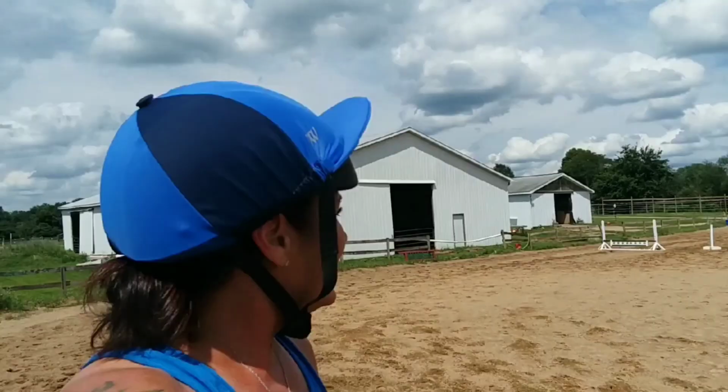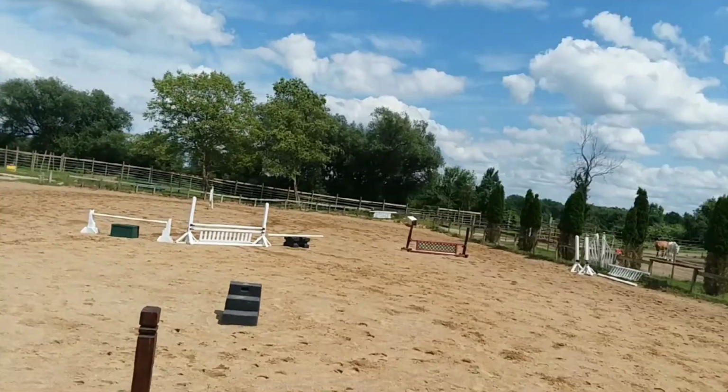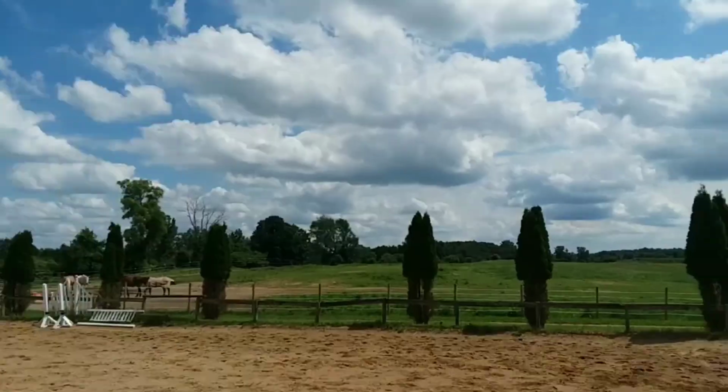I got a rail here, a cross rail down there, the box, a little thingamajiggy there. I'm starting to make him think about skinnies, and then just our normal, whatever them things are called.